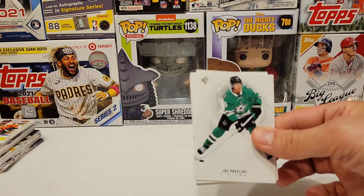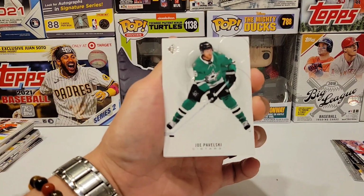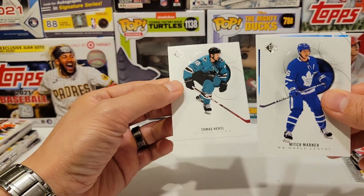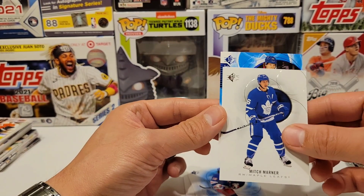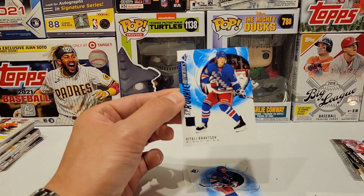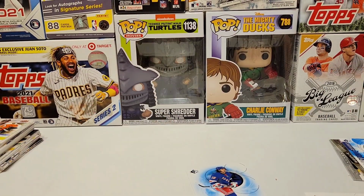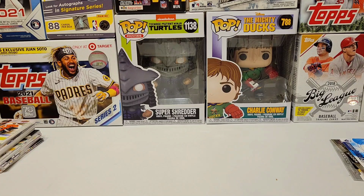All right. So this is 2020-21 Upper Deck SP. We got Joe Pavelski, Mitch Marner. We got something over there. Thomas Hertl, Artemi Panarin, and a rookie authentics of Vitaly Kravtsov. I wish my camera would just focus. But awesome. We got some rookies, young guns. I'm gonna go look these up. But again, I appreciate you guys. Let me know down below how we did.